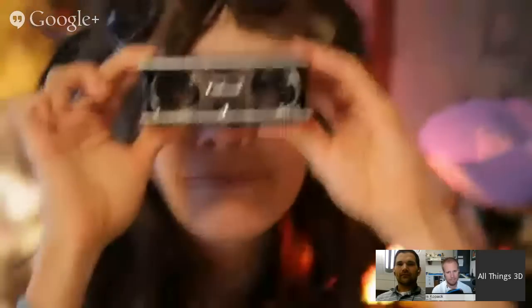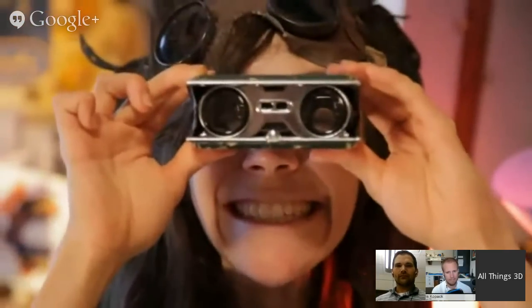Hello everyone, my name is Zina Lahr. I am from Ouray, Colorado, and I circumnavigate the areas of California as well. And this is my room.